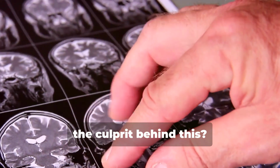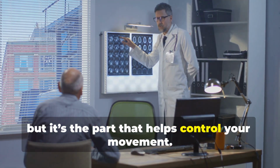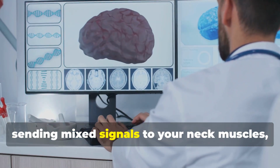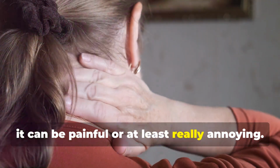Now, the culprit behind this? It's a part of your brain called the basal ganglia. Fancy name, I know, but it's the part that helps control your movement. And when that part of the brain starts sending mixed signals to your neck muscles, they start pulling and twisting in all kinds of directions. And yes, it can be painful, or at least really annoying.